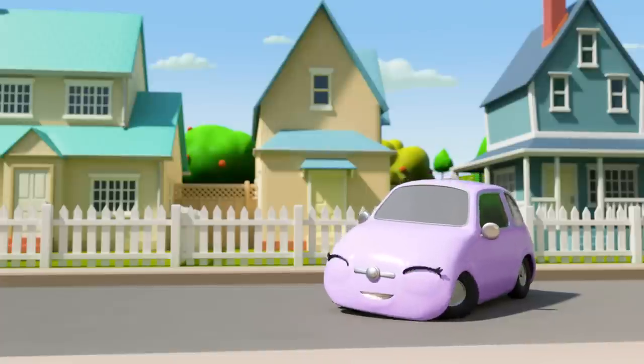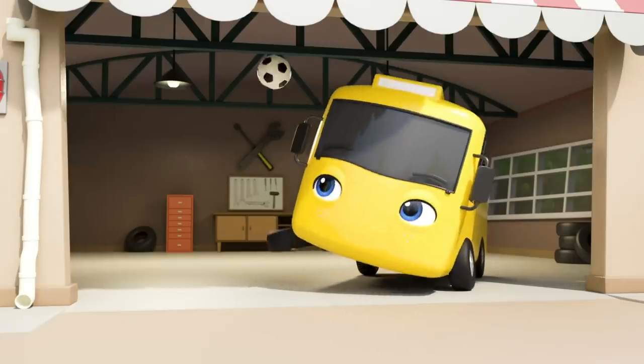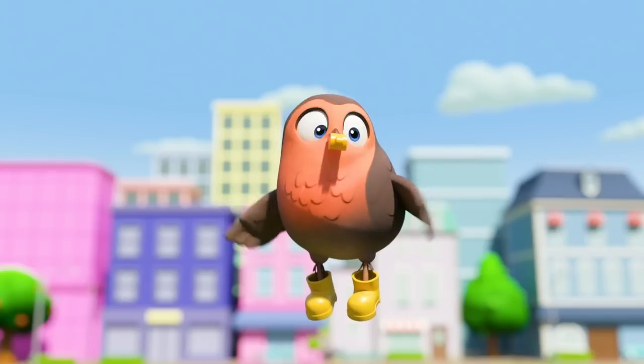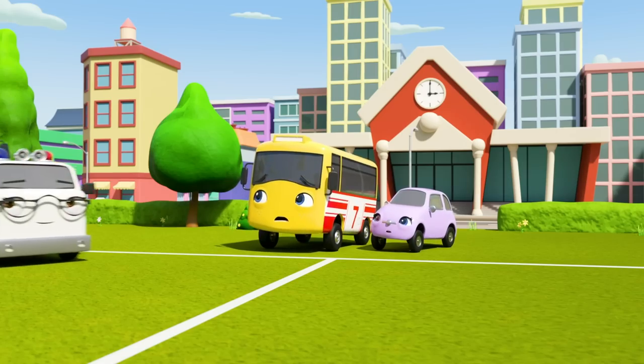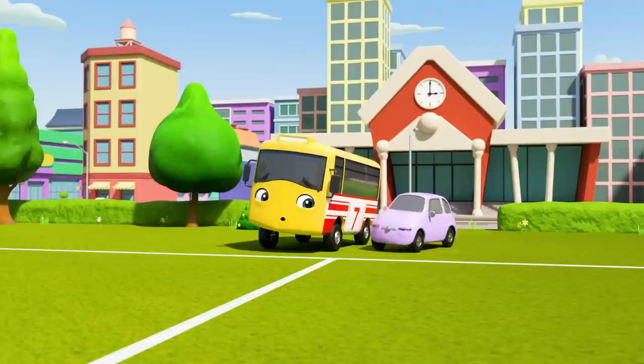Scout does her best to encourage him. Buster can do it. She believes in him. Now it's time for the big game. Robin blows his whistle and the game begins. Oh no! The red bus has been injured. They can't play anymore. Buster will have to step in.